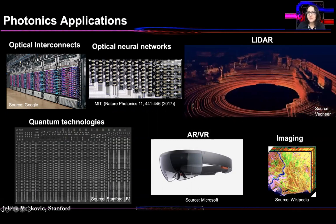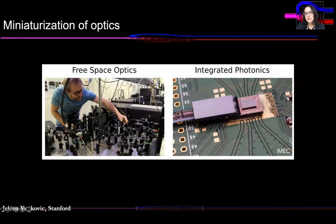But all of these applications actually require miniaturization of optics. They require highly efficient and densely integrated photonic chips. And free space optic solutions would not be really feasible for many of these applications because you cannot simply fit the resulting circuit into a footprint of, for example, augmented reality glasses.